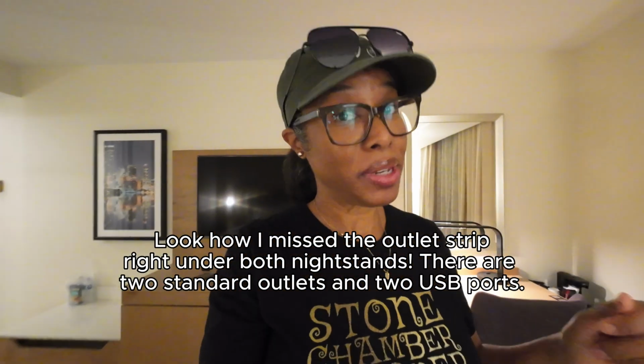For those of you who need lots of outlets, this is the hotel room for you. I'm really impressed at the amount of outlets because I've been in hotel rooms probably within the last year where we didn't have half this amount of electrical outlets. So this is very cool. Very, very good.